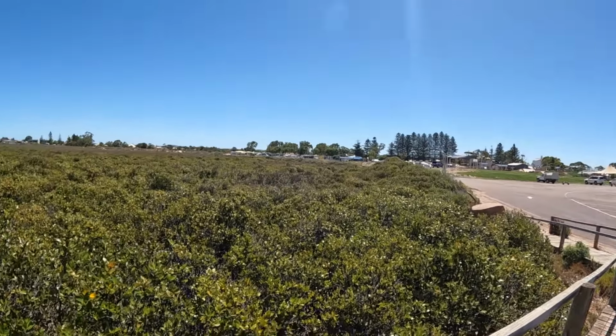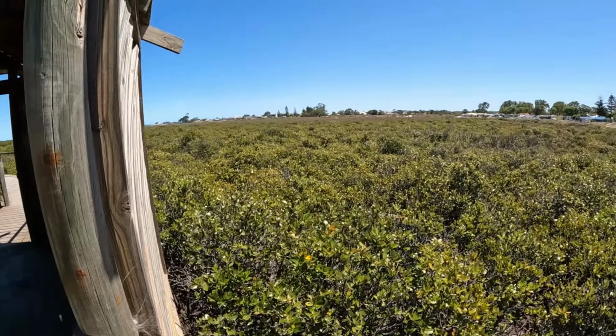Okay, so we're back in Cowell and have made it to the mangrove boardwalk. So this was established in 2001 by the Lions Club. So we're going to be walking out amongst the mangroves.